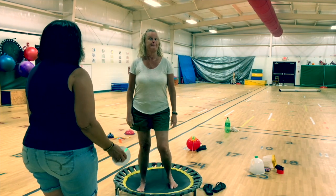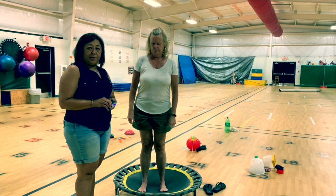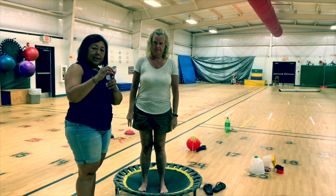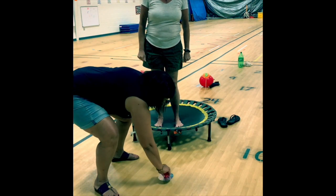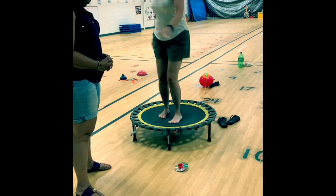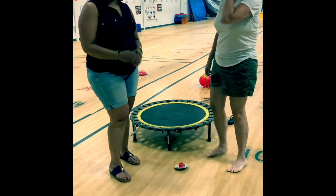So if Miss Pam is going to behave herself, she's going to jump on our, this is our yard sale find. We find these at yard sales and buy them up, the mini trampolines. And if it's your turn to jump, the other partner, it's your turn to spin the timer. So I will spin this on the marble. All right, so it's your turn to jump on the trampoline. I'll spin the timer and watch it, and when it stops, that's when your turn is over. Stop. And then she can step off, and then it would be my turn to jump, and it'll be her turn to spin the timer.